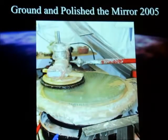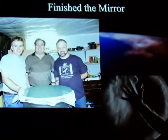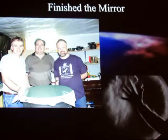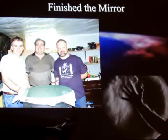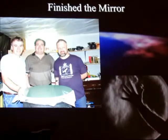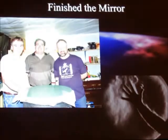The first thing is I ground out the mirror and we polished it on Allen's machine back in 2005. Here we are, we finished the mirror after many attempts to get it right. That image on the far right with my hand is a focal diagram. What it does is amplify the errors on the surface. The mirror looks 25 inches, but the errors from a perfect parabola are magnified by 100,000 times, so it's a really good way to test an error. I put my hand in front because you can actually see the heat swirls from my hand. Kind of a fun shot.